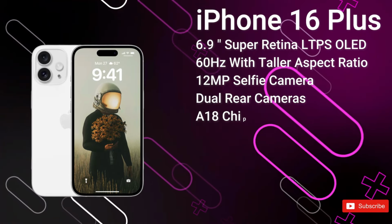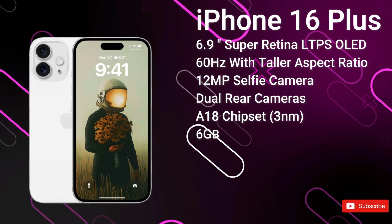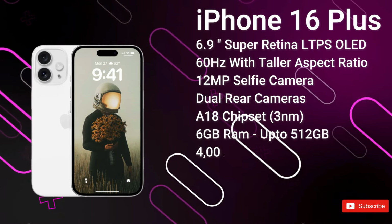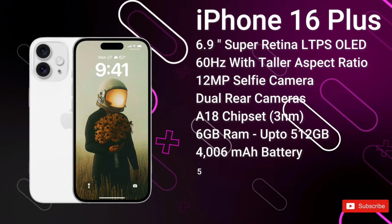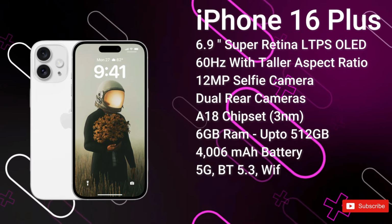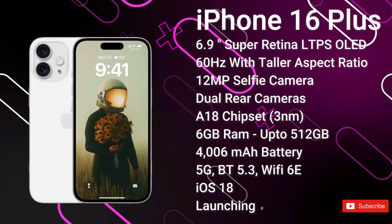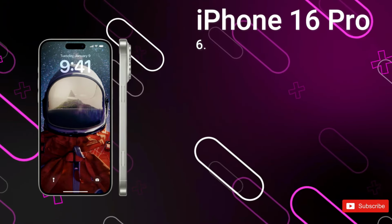It's powered by the A18 chipset, and it's likely going to come with a choice of 6 gigs of RAM and up to 512 gigs of storage. It's powered by a 4006 mAh battery with 30 watts fast charging, and it comes with the advanced 5G, Bluetooth 5.3 and Wi-Fi 6E. Now, of course, it ships with iOS 18, and it's expected to launch from around $950 in September 2024.